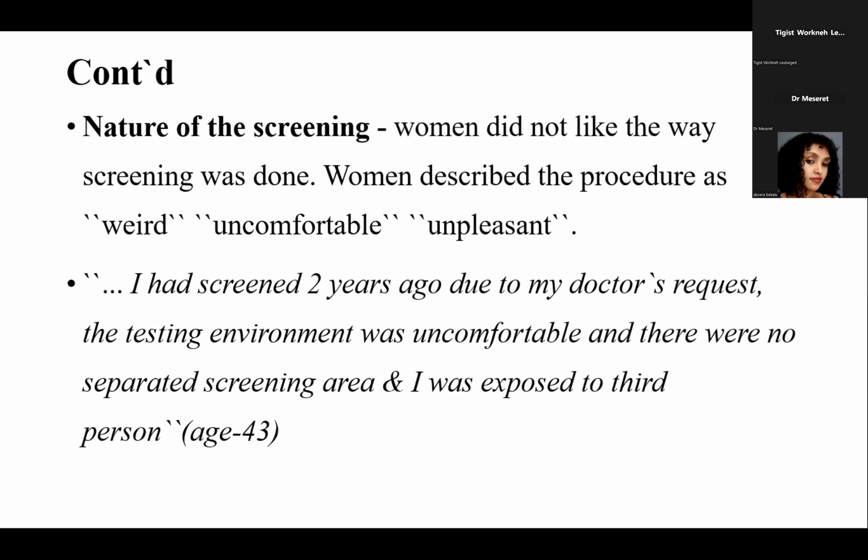Have you compared them? Because at the health centers, commonly we have visualization with acetic acid application. What was the comment on that? What have you tried to assess about that?